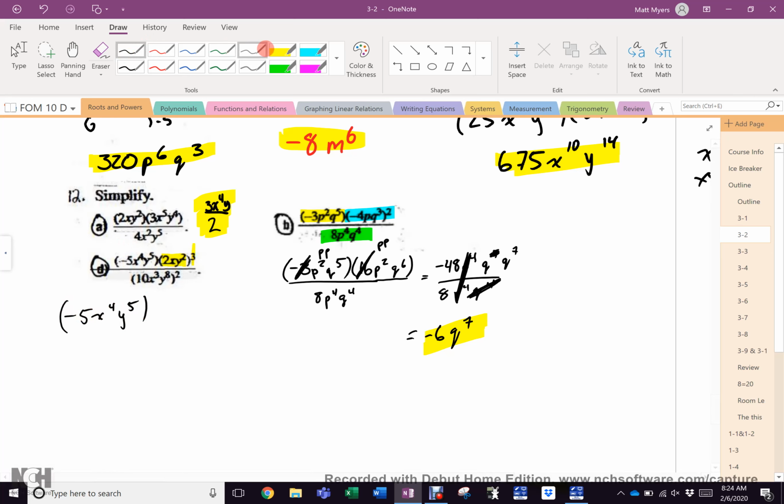And now we're going to deal with the yellow one. And I'm going to keep it highlighted so you can work with it. 2 cubed is 8. X cubed is x cubed. Y squared cubed is y to the 6th. Yes?